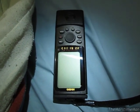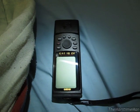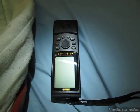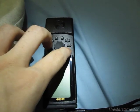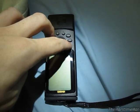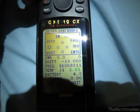And finally, I just want to show the diagnostic page. Of course, all of Garmin's GPSs have a diagnostic page that you can go to. It's not documented in the manual, but on this particular GPS, you just hold down Enter and turn it on. Ta-da! And here's the diagnostic page. You can test all the buttons.